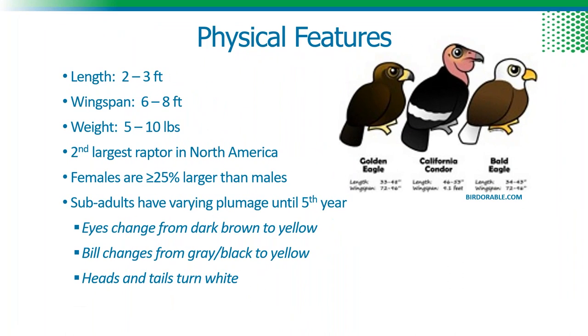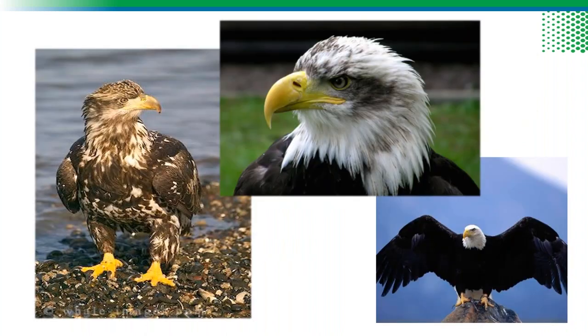Their bill changes from gray to black to that yellow color. And their heads and tails turn white. So here's a good example. You can see that gangly teenage look there on the left, that subadult look. And then as they start approaching breeding age, they'll get that iconic white head and white tail.